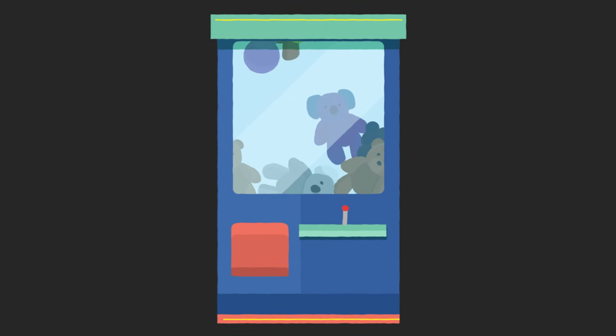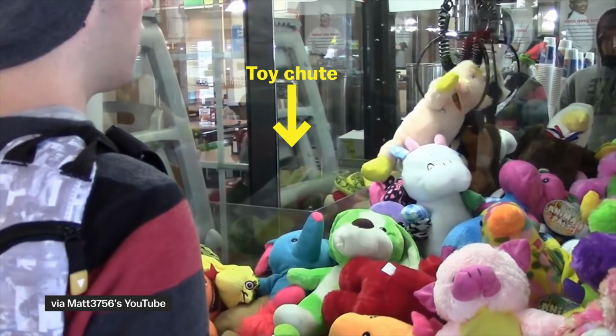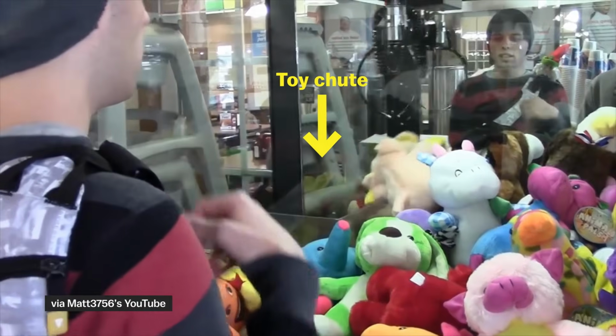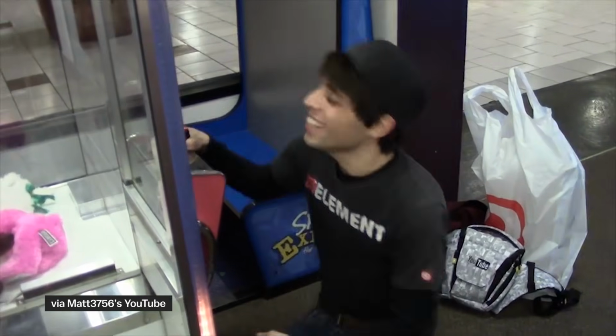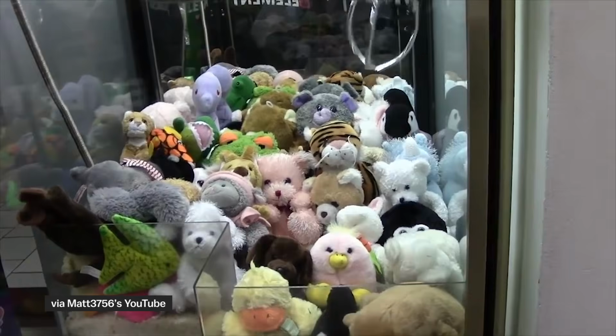Anyone who has played a claw machine can relate to the experience of having the claw perfectly positioned, only to see it weakly graze the prize before pulling back up. Oh, man! It may seem like the machine isn't even trying. And, well, it is not your imagination. Those claw machines are rigged.